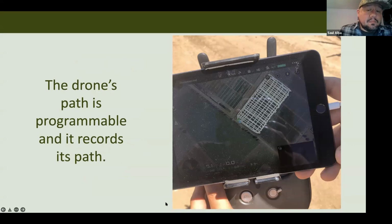The flight path can be programmed and the drone records the pattern. Uniformity of the application can be verified. With this kind of programming, drones can be flown at night and deliver the products before the workday begins.